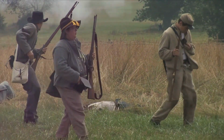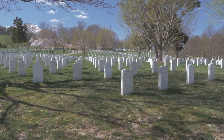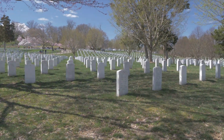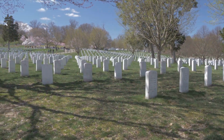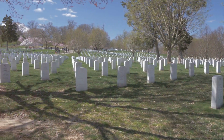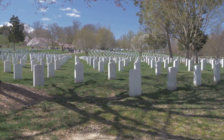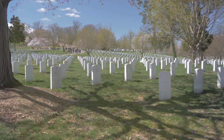They began burying Union dead on the property in 1864, ensuring that Lee could never return without being surrounded by reminders of the war. This act was not just a practical solution to the growing number of war casualties, but also a calculated move to prevent Lee from reclaiming his home.